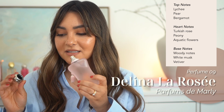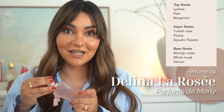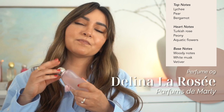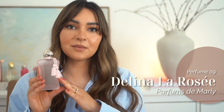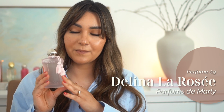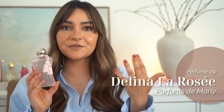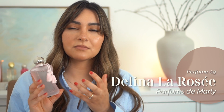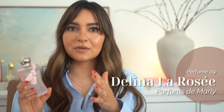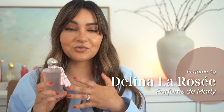And it has some white musk, vetiver and woody notes in the base, which make it a very long lasting scent for such a nice, fresh, aquatic perfume. It has some similarities to Chloé, the original Chloé, but a much more sophisticated version of it and a lot more round and not as loud as the other one, but still with a great sillage and a great longevity.